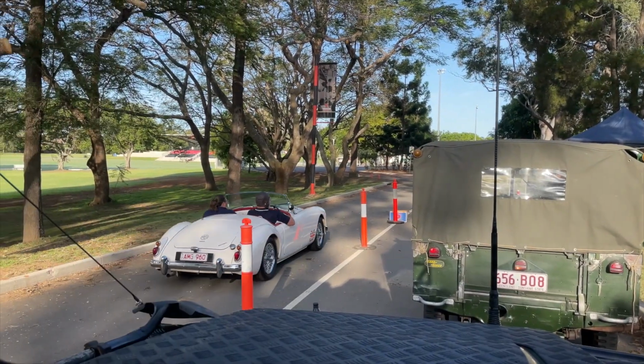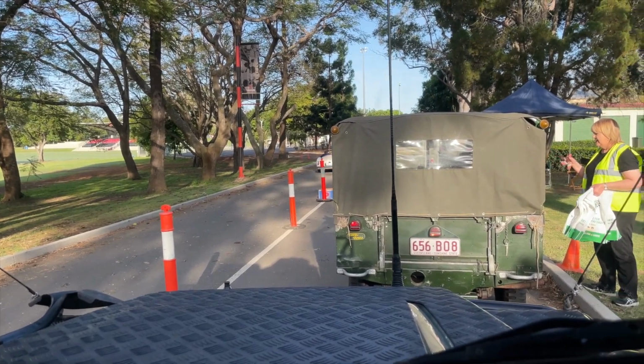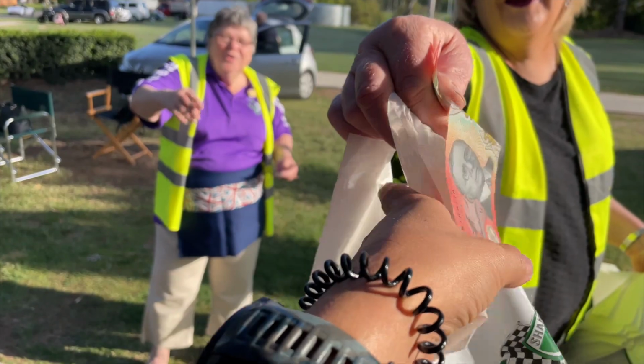Oh, he's got a hat on. Oh, so cool. I have to take photos of lots of MGs for Wayne. Morning. How are you? Thank you. Round to your right. It costs $20 to enter and everyone can display their car. There's no booking or nothing like that. You just come in, pay your $20 and display your car.